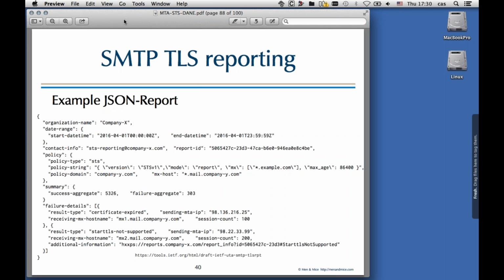Here we have an example of how such a report looks. This is a report that is either being posted or sent by email. We have the reporting company or organization that is creating this report. We have a report time range, because reports shouldn't be created for every failing mail, because it could be a large number of mails, and it could be a denial of service attack on its own. Instead, it is recommended to send reports in 24-hour intervals. Now, this is a report for the 1st of April last year, 2016.